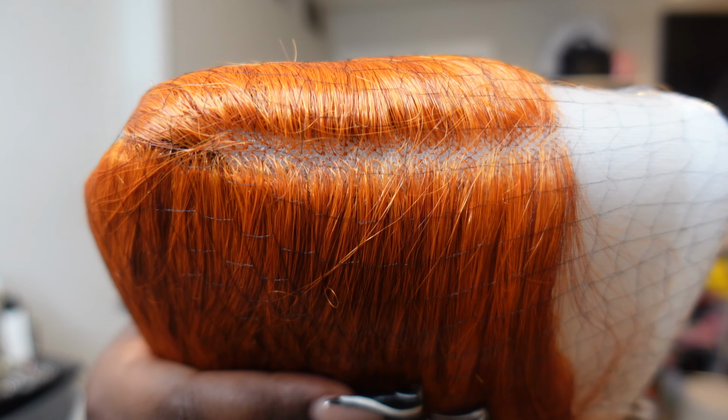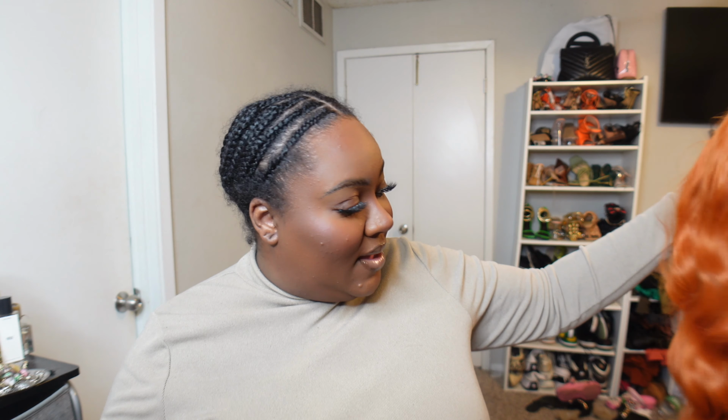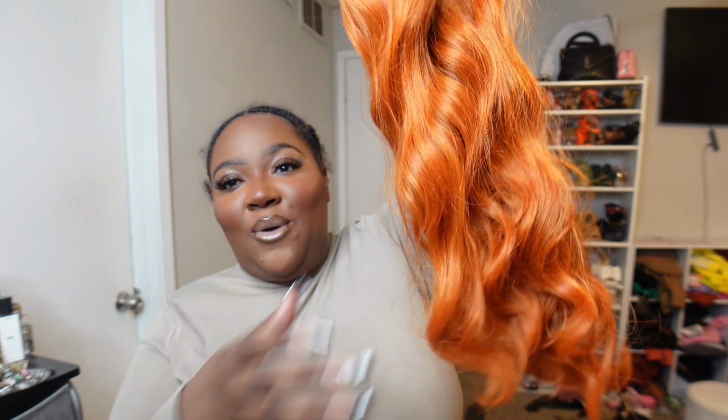Let me show y'all. Oh, yes. The cap is big. Oh, wow. The knots are bleached. Look at that. Those knots are bleached, honey. I absolutely love that. The curl pattern is already curled, so I don't have to curl it. That's another thing. Oh my gosh, y'all.